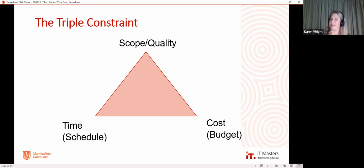It just needs to be a very coordinated approach, because we can't have a situation where one stakeholder has been given 2 different messages by 2 different project managers. So the program manager is responsible for making sure that approach is consistent across all of the projects.